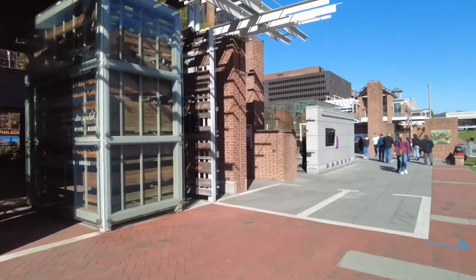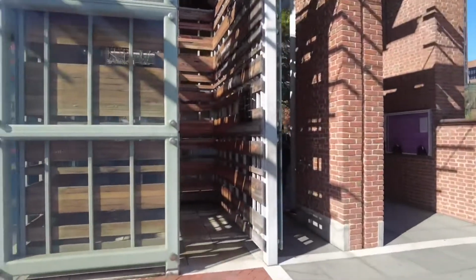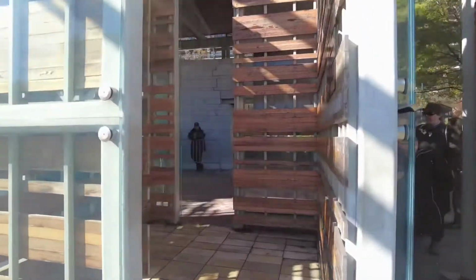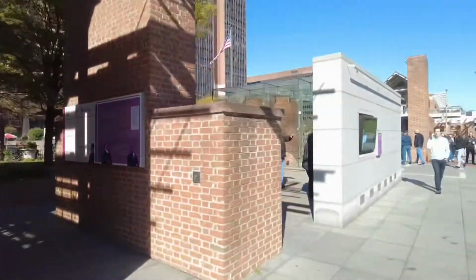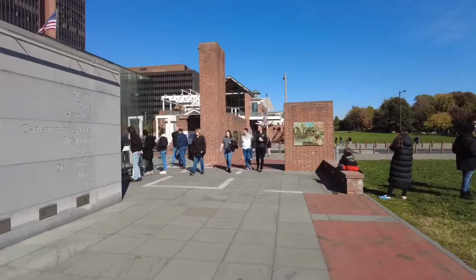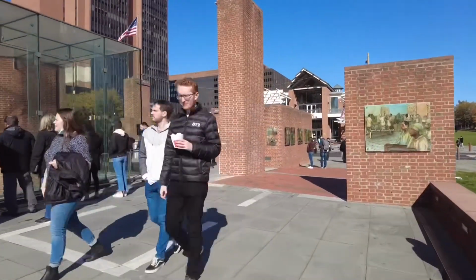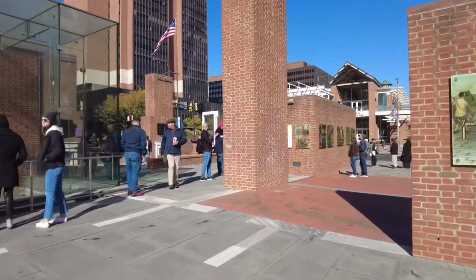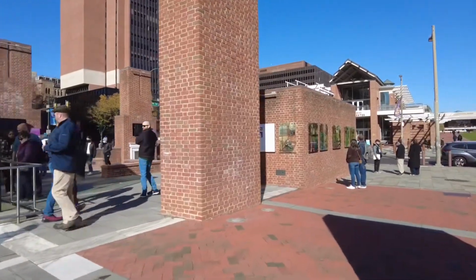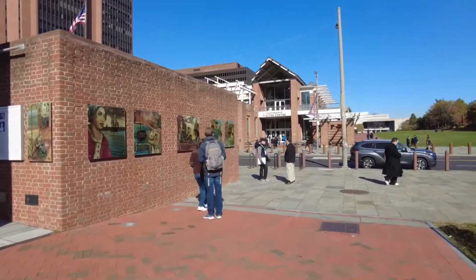This is the president's house. This is the slave quarters. This is where. Well, let's not start with the worst room of the house. Let's start with the story of the house. A little history. Nice fall day. What we got going on here? We got a guy with a lanyard.